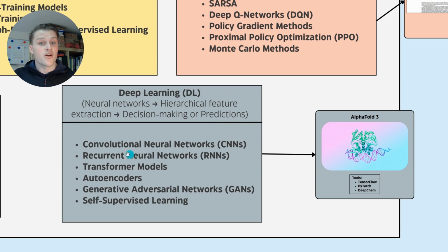Recurrent neural networks are specifically designed to handle data with a sequence or order, like sentences or time series data. They remember previous inputs, making them powerful for tasks where context matters, such as analyzing gene sequences or predicting trends over time.